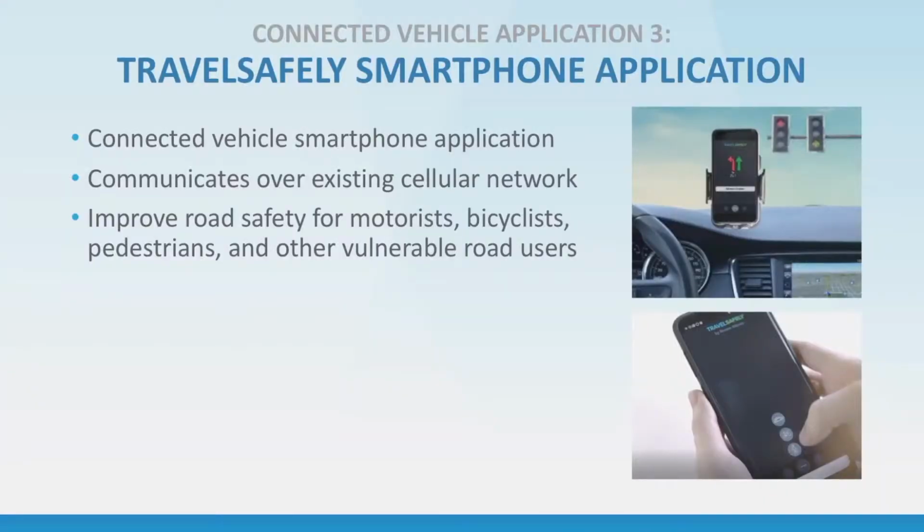Maybe what we're going to do, in the interest of time and all the rest, we want to save some time for questions at the end, is move over to the smartphone application. Emily, maybe you want to take us through a little bit on that.